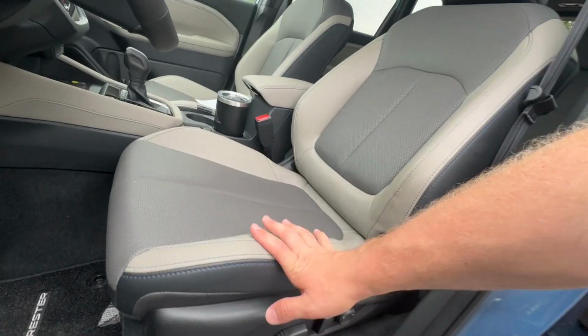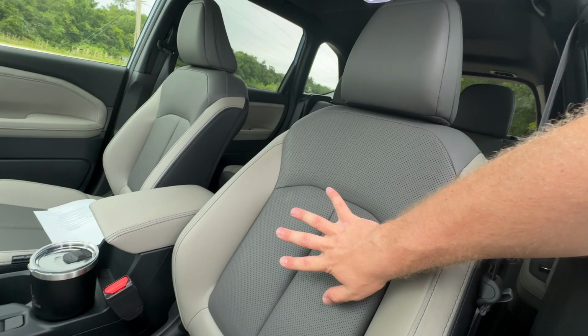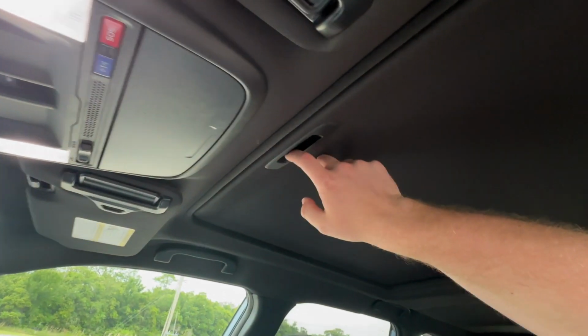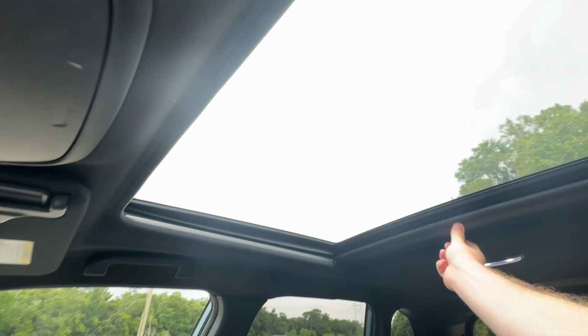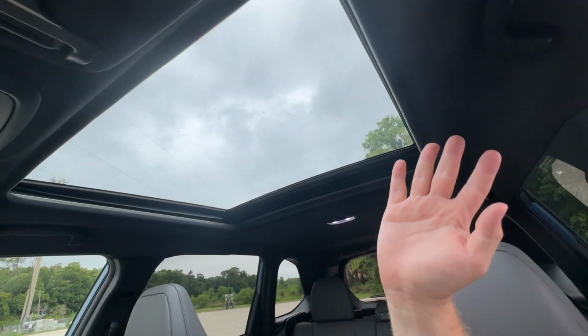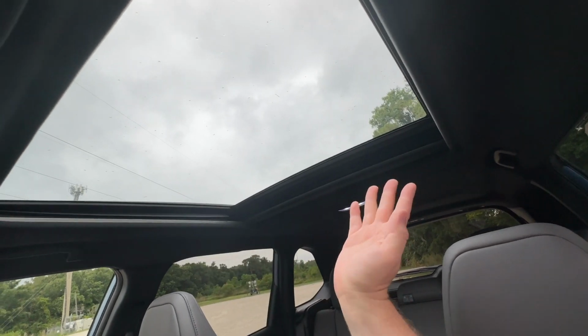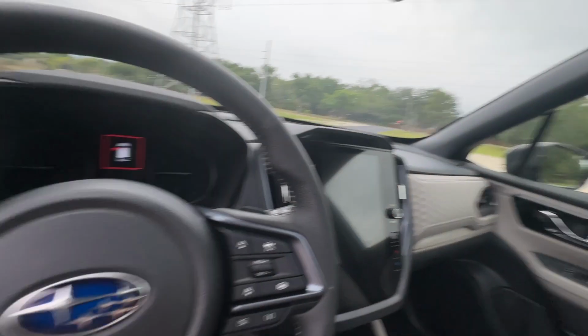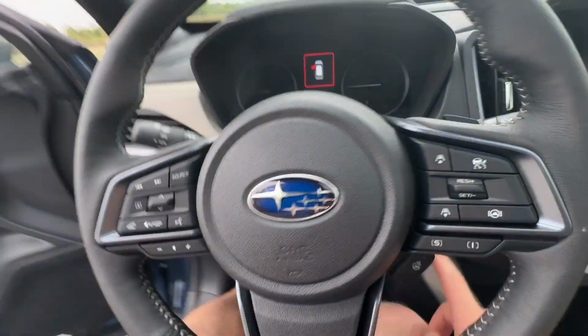We've got the power driver's seat as well. These are heated seats, but they are not ventilated here on this limited trim. We also have what Subaru calls a panoramic roof. I don't know if I would go that far because it doesn't stretch all the way into the back seat, but for a roof that isn't all the way to the back, it is a giant piece of glass that does open really wide. So I've always liked that about the Subaru moonroofs.